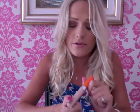And also, because you know I love my concealers because my under eye circles are so dark, I just bought this one because this was on sale too. The Rimmel Wake Me Up. Wake Me Up? I always need waking up.